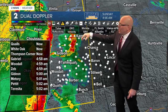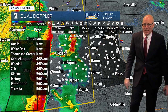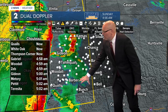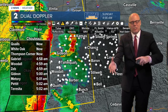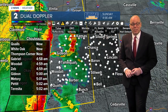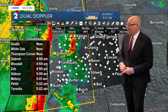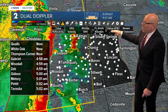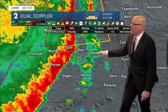And again, farther downstream here, we've got Little Kansas. We've got Tahlequah. So Tahlequah, we're probably looking at this within 10 minutes now of moving on in. We've got areas here near Barber, Bunch, Stillwell as you get back over here into parts of Adair County as this line moves through. And again, same situation as I was talking about earlier with areas to the north. Damaging wind gusts going to be the main threat with this, maybe 60 to 70 miles per hour, but can't rule out that perhaps something might try to spin up within this line as it continues to move on through.